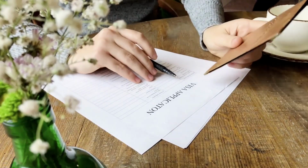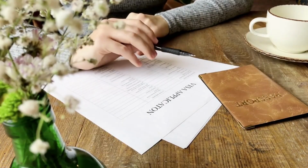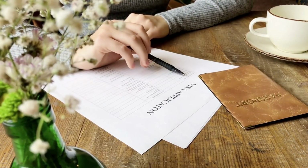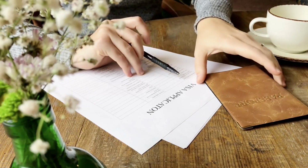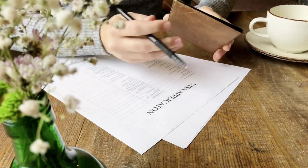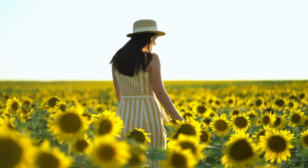To summarize, the key to disappearing legally involves assessing needs, creating a plan, understanding legal options, preparing documents, choosing a new location, adopting a new identity, and establishing a new life. If you seek change, consider these steps seriously. Embrace your fresh start. Begin this journey today for a better tomorrow.